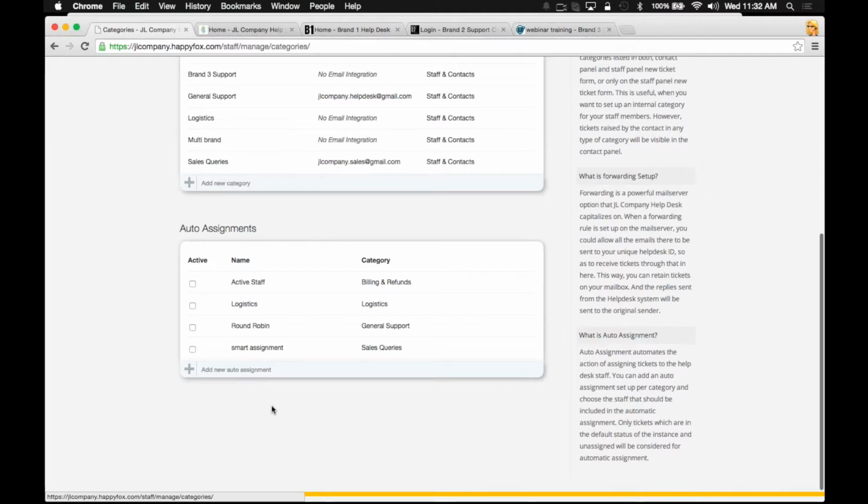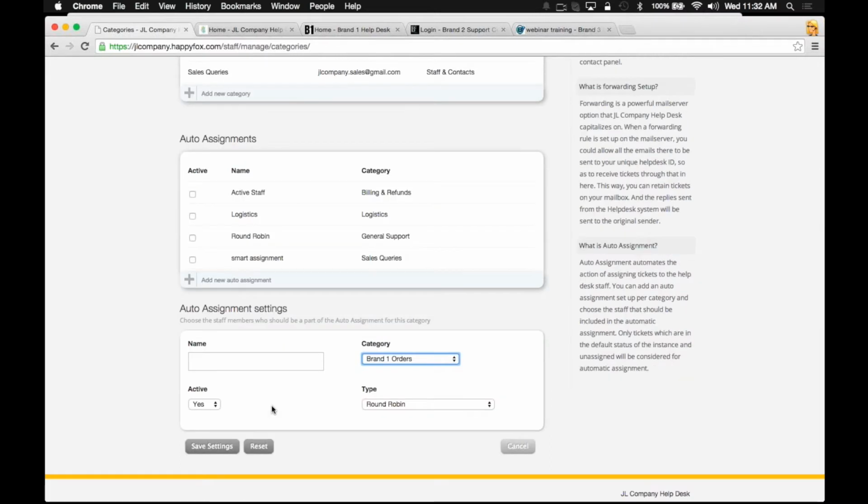So the round robin auto assignment will assign tickets in a circular and consecutive manner to your staff. So let's say you have 3 staff agents. Ticket 1 comes in, it goes to staff agent 1. Ticket 2 comes in, it goes to staff agent 2. Ticket 3 comes in, it goes to staff agent 3. When ticket 4 comes in, HappyFox will automatically send that ticket back over to staff agent 1, and it will just repeat that cycle.